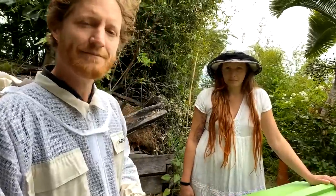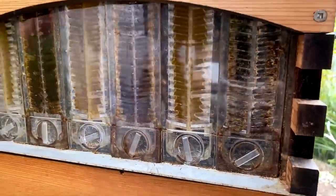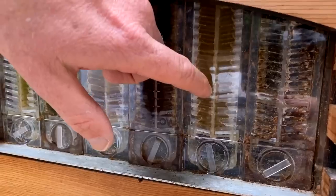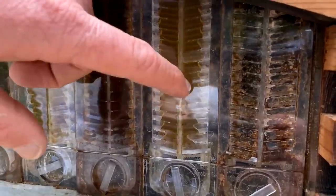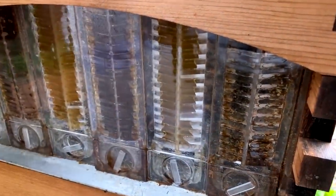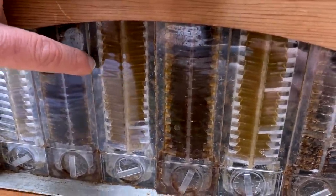Theda, can you show us what you might be looking for in ready frames to harvest? So if you have a look here, you can see that this frame is filling. You see the honey is actually building up. They've been dehydrating their nectar, and it's not all the way out to the edge of the frame yet. If you come across to this frame here, you can see that they've filled up the cells completely and they're just starting to put their capping on.